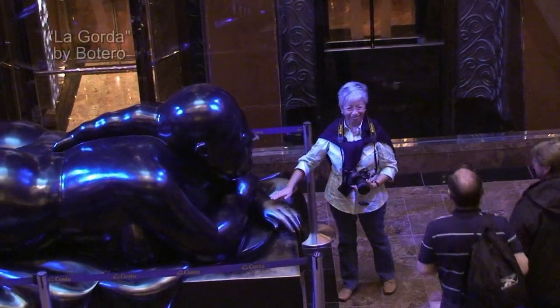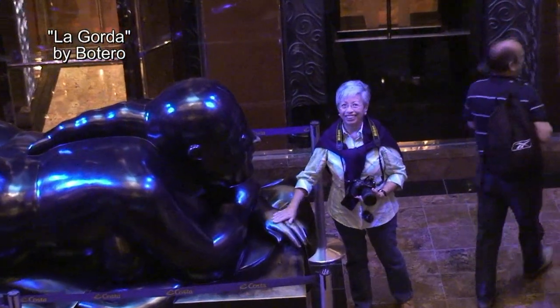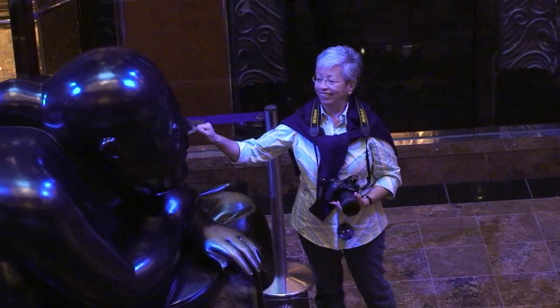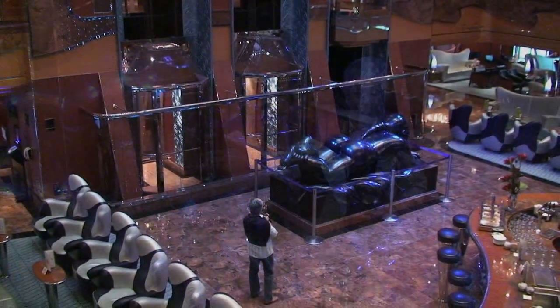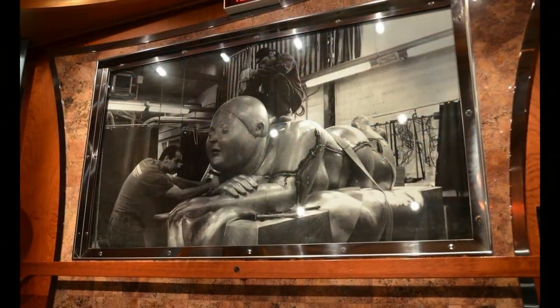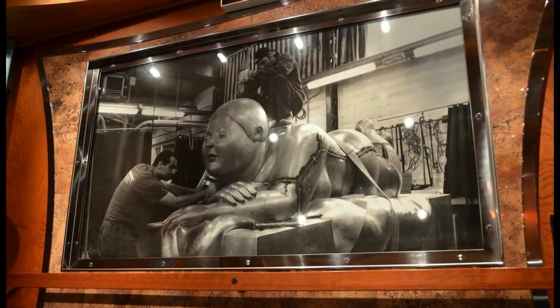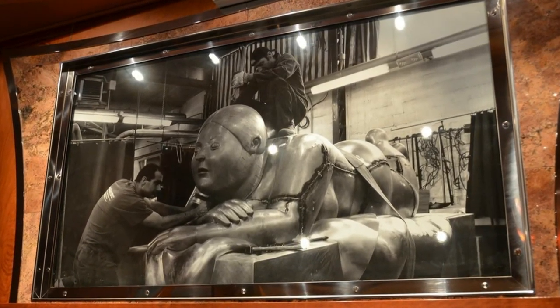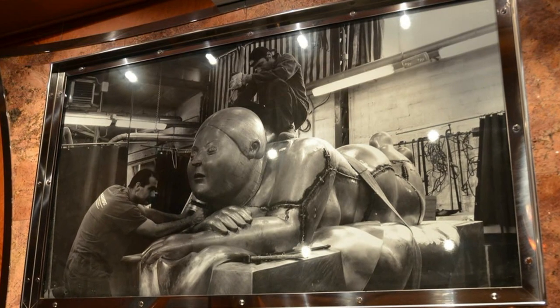While Isabel and Jaime were away enjoying their bus tour to Hellesylt, I decided to capture photographs of the Botero sculpture La Gorda that adorns the Supernova atrium. This picture was captured at a Mariana foundry, one of the many that exists in that Colombian town where Fernando Botero creates his famous works of art.